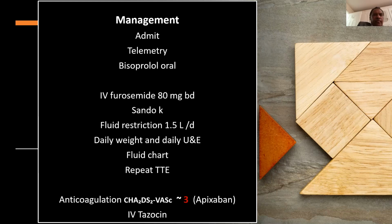So I would prefer, after giving some IV furosemide, to then look to tackle the atrial fibrillation. A heart rate of 150 beats per minute is fast in someone who already has an AVR and an EF of 40 two years ago. So I would go for rate control because it's new onset atrial fibrillation. And then depending on the echo, we see where to go elsewhere. Okay. Thank you very much.